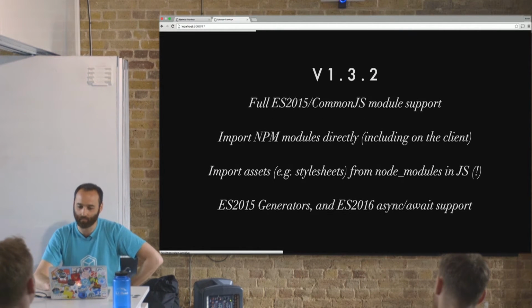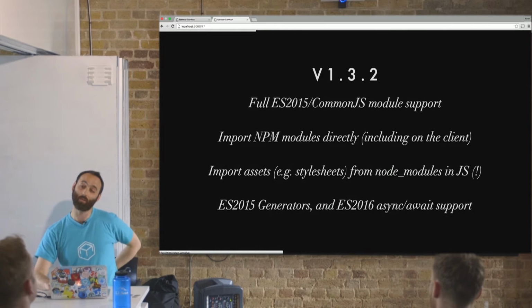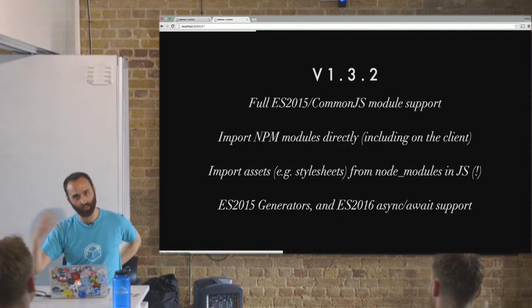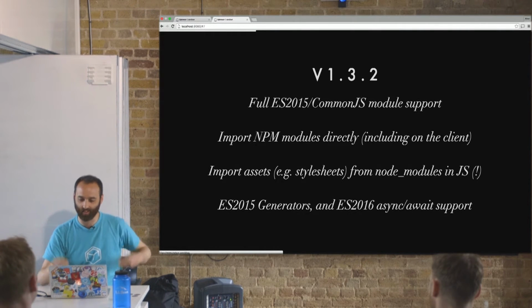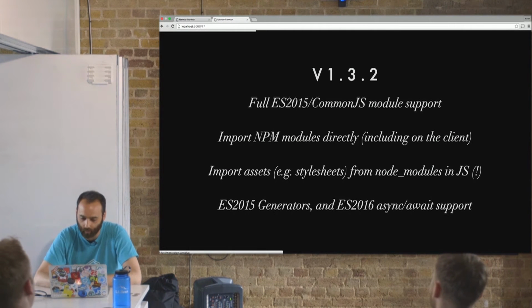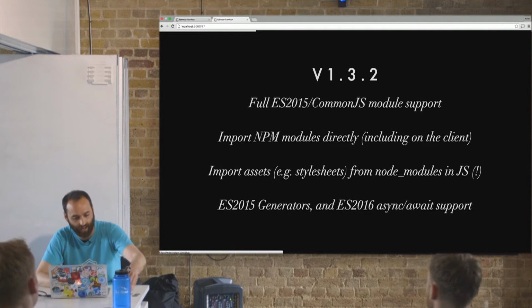I think you all heard this last month because version 1.3.2 was out then, but it is all the exciting changes. So I included it because the changes I'm going to talk about that are new are less interesting. So very exciting is now proper CommonJS support, proper module import support. That includes stuff that if you've been using Browserify or Webpack in other projects, you'll already be used to, like being able to import modules directly on the client side, which is massively useful. But also more advanced things like importing assets for style sheets in your JavaScripts. And I think we're going to have a talk on that next month.